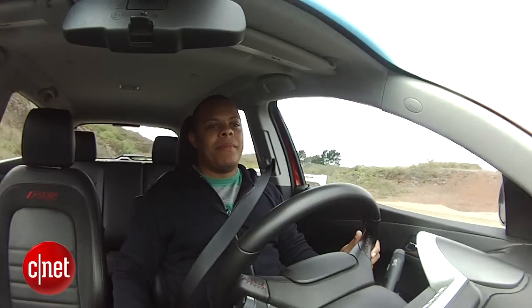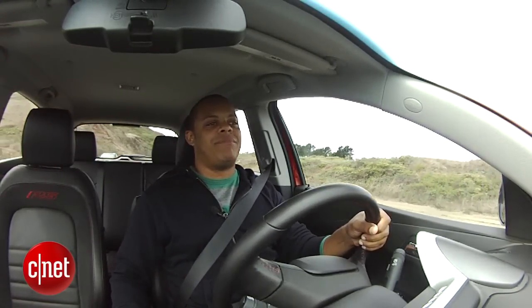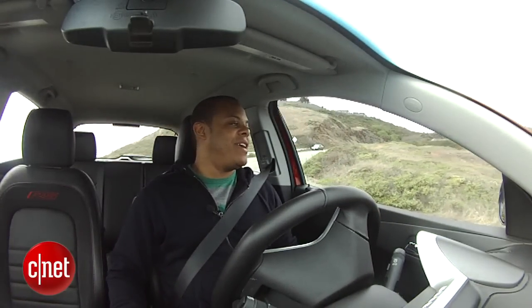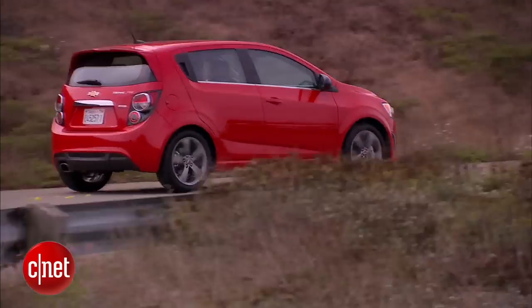I think 16-year-old me would love this car, but 16-year-old me didn't really know better. 16-year-old me was happy with a 1990 Toyota Camry. I'd be as giddy as a schoolgirl in this.